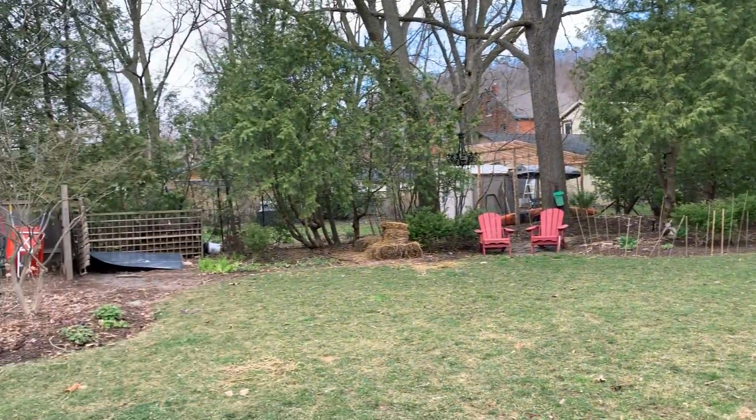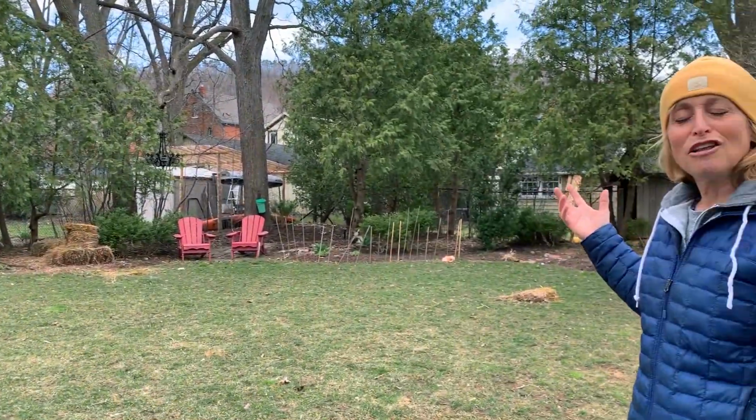Our backyard looks like it's basically gray, and there's a lot of leaves and the grass needs doing, but there's still tons of things that you can do in this backyard for kids.